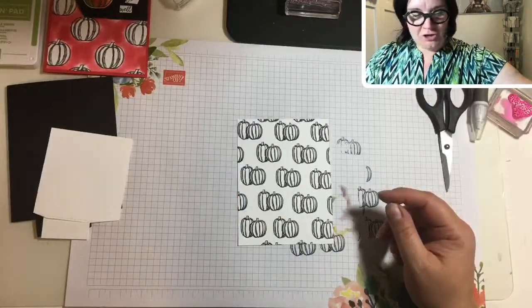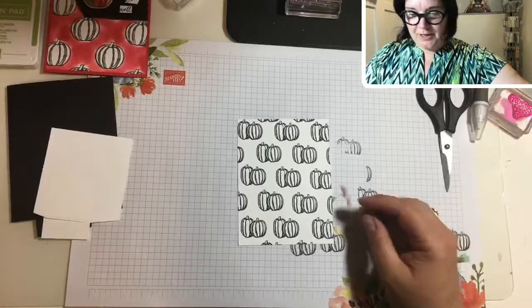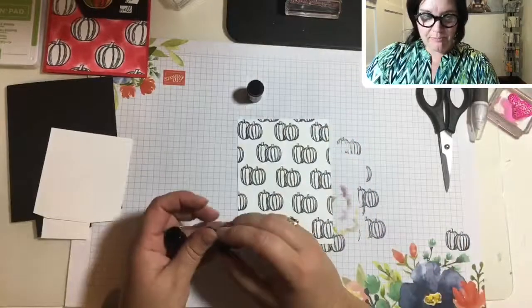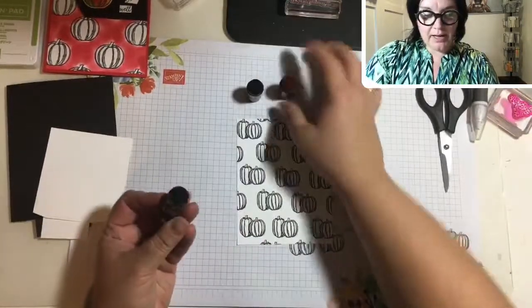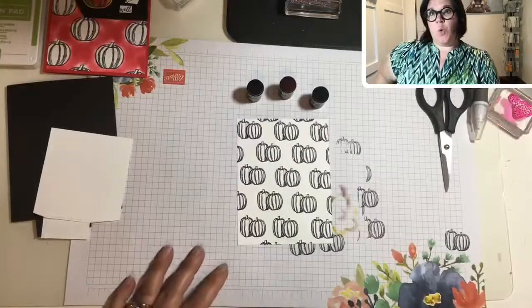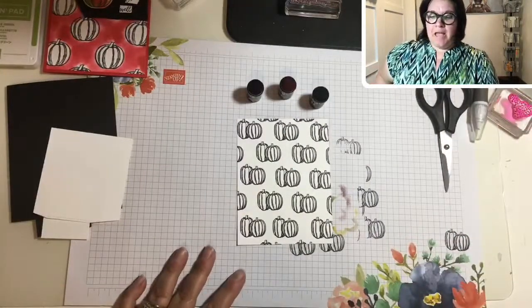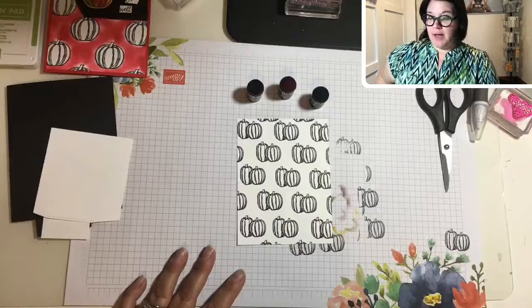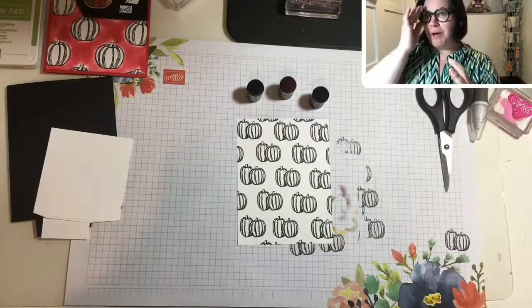Okay, choices, choices. The background, should I color it gorgeous grape, pumpkin pie, or granny apple green? I was thinking about coloring the pumpkins green. So gorgeous grape would look kind of fun with that. And I might leave the pumpkin pie for the main pumpkin.